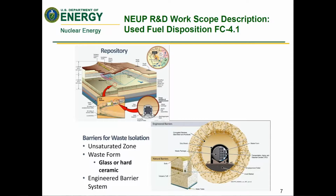Around the waste form is the engineered barrier. And the concern there is that we're looking for long-term corrosion resistance, and we're looking at multiple barriers. And then around that is what we call the geosphere, or the natural barriers, and we're looking at basically the migration of radionuclides through the natural barriers.